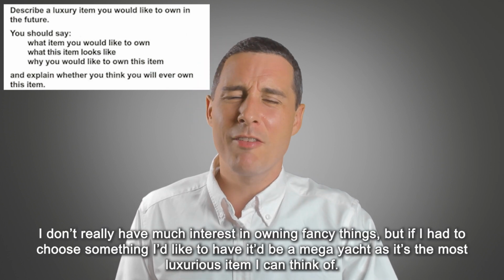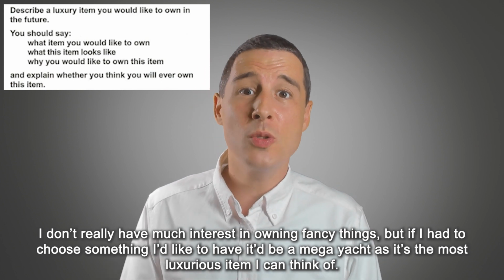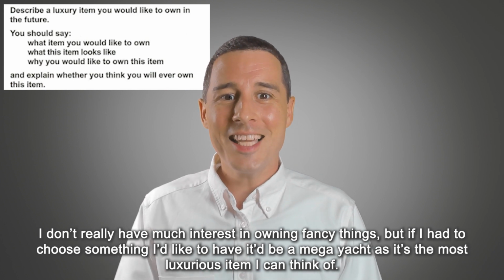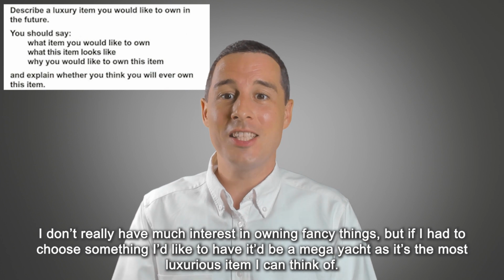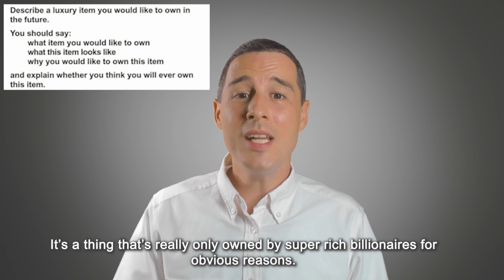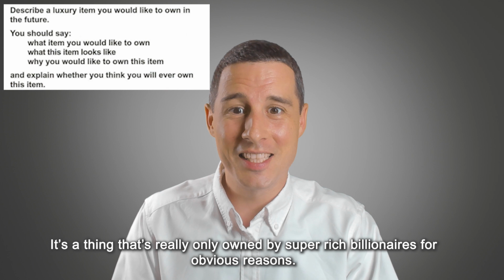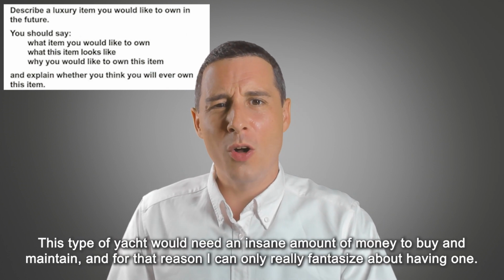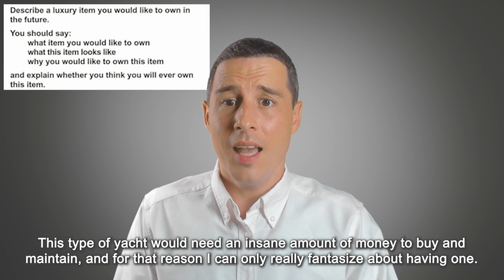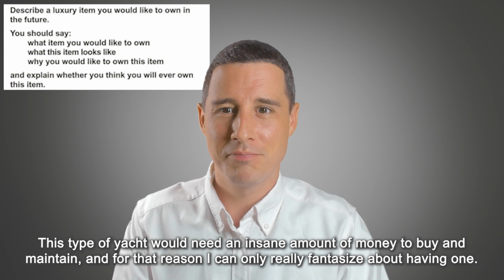I don't really have much interest in owning fancy things, but if I had to choose something I'd like to have, it'd be a mega yacht, as it's the most luxurious item I can think of. It's a thing that's really only owned by super rich billionaires for obvious reasons. This type of yacht would need an insane amount of money to buy and maintain. And for that reason, I can only really fantasize about having one.